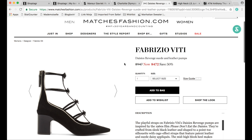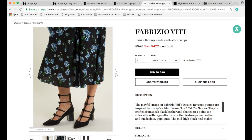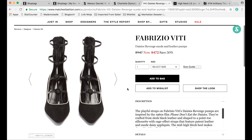Then these Fabrizio Vitti shoes, they remind me a lot of a pair of Chloe shoes from years ago. I love the daisy effect up the front of the foot. I don't necessarily think these would be the most flattering to wear, but I think they would look so gorgeous with a little white broderie anglaise skirt or something like that.